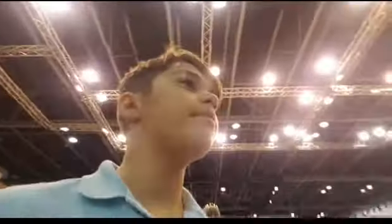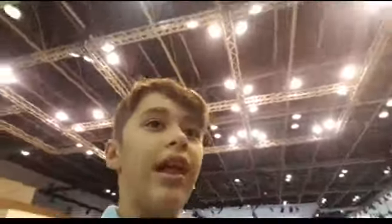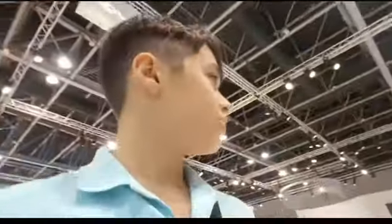Here it is, the DB5. See? Stand up. It's not a replica. I think we should skip. I've seen things. Let's go. The new Lexus. That's not what I saw. The new Lexus. It's like a supercar.